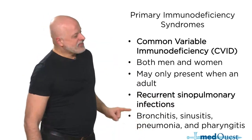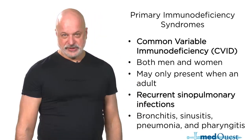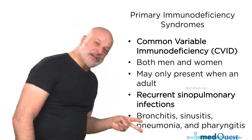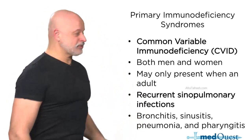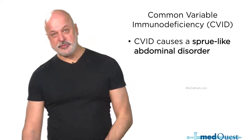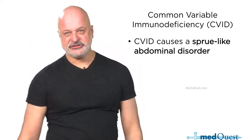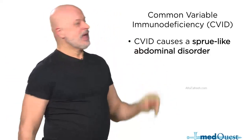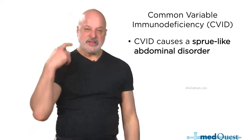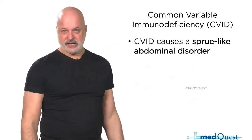Sinusitis, bronchitis. Now this manifestation of the respiratory system symptoms also happens in X-linked agammaglobulinemia, so-called Bruton's agammaglobulinemia. So this part about recurrent sinopulmonary infections does not distinguish between common variable and X-linked. What distinguishes it is that in common variable, you have lymph nodes, adenoids, tonsils, T cells and B cells, but they don't make the immunoglobulins. You have the equipment, but they're not making immunoglobulins. In X-linked agammaglobulinemia, you don't have the equipment to make the immunoglobulins.